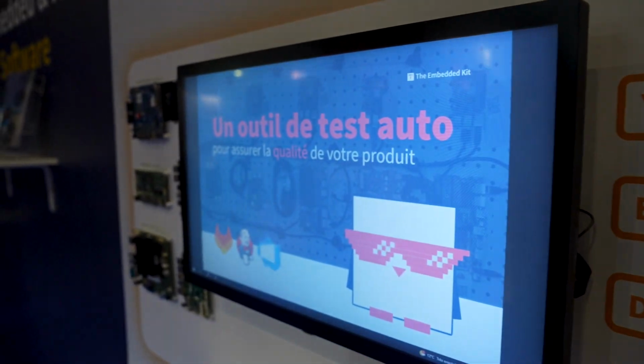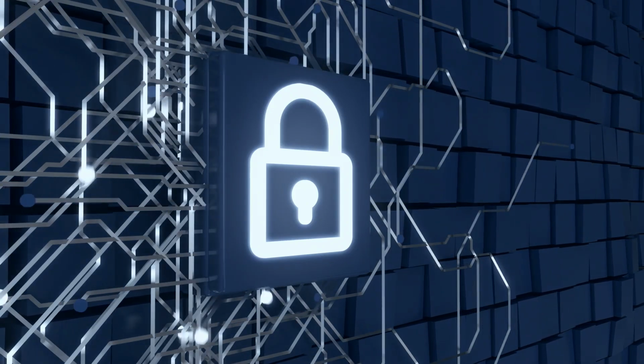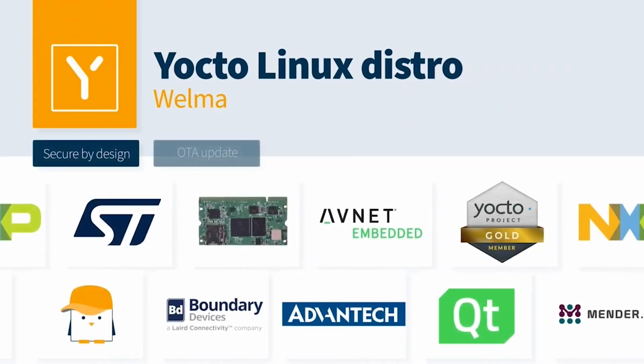And then we need cybersecurity, and equipment manufacturers need security. Two main purposes. First, new regulations that are coming in Europe and in the US will make cybersecurity mandatory for all equipment manufacturers. And also, because we are in a global environment where the risk of cybersecurity attacks is more and more present day to day. So the embedded kit offers a Yocto-based Linux distribution that brings both customization and cybersecurity with a set of pre-configured features for the equipment manufacturer.